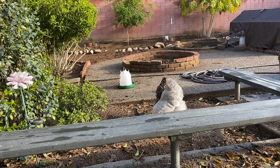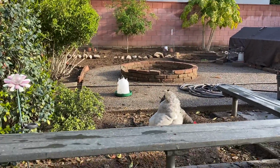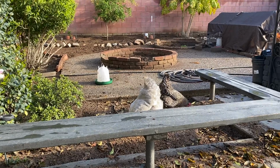Let the chicks out. We hunted for worms in all the mud, and now they're feasting on some bird seed, which they love. I give it to the wild birds. Have a feeder.